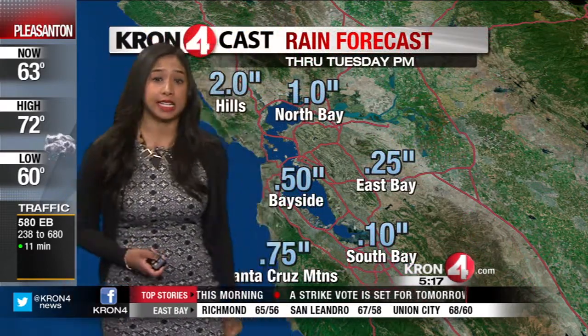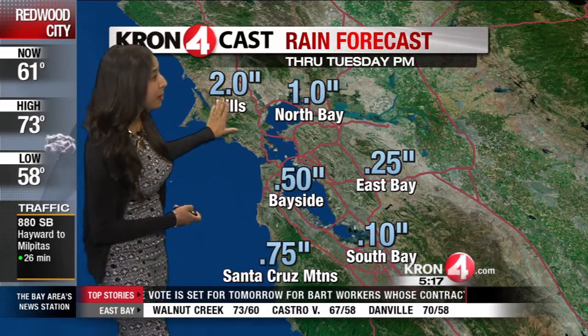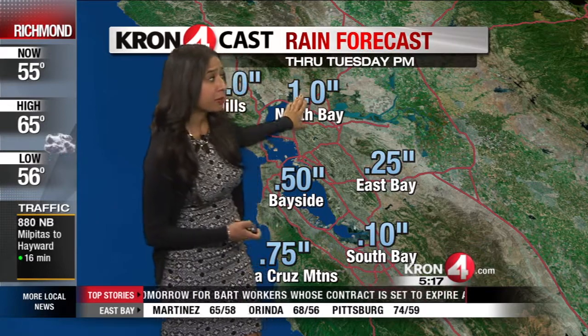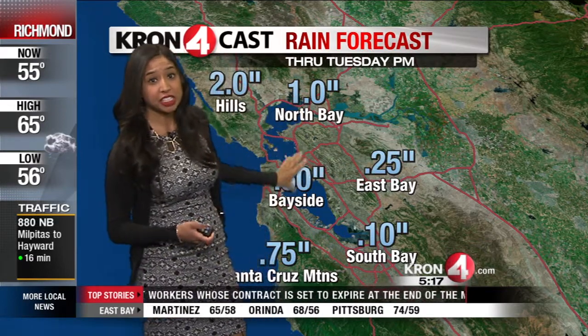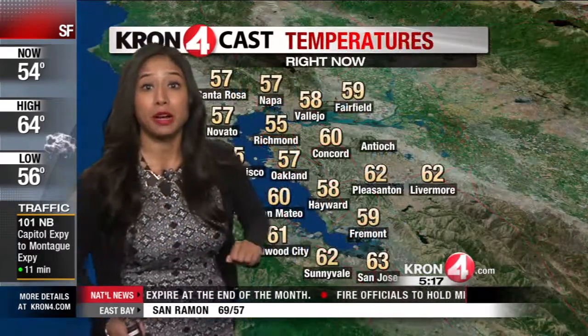So when this is all said and done Tuesday evening, this is what we're expecting. Upwards of 2 inches for the North Bay Hills, an inch for the rest of the North Bay, could see between a quarter of an inch and a half inch inside the bay. Just trace amounts for the South Bay, but still keep your umbrellas handy.